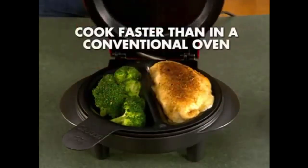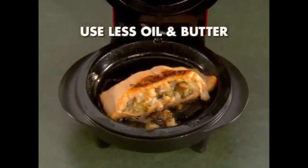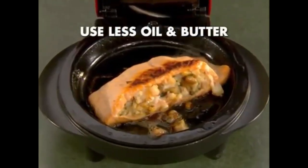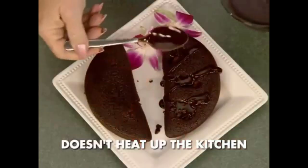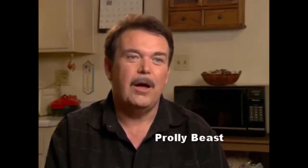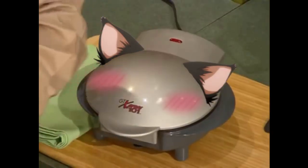The chicken breast will cook in like 7 minutes, where if I put them in the oven, it'll take like 20 minutes. You don't overeat this way, and you don't get any extra calories because you don't have to use a lot of oil or butter or anything like that. To have anything where I can actually bake without heating up the kitchen is a plus for me. It's probably the best product that I've ever bought off of a television ad. Just like millions of you, the Express 101 is always there for me.